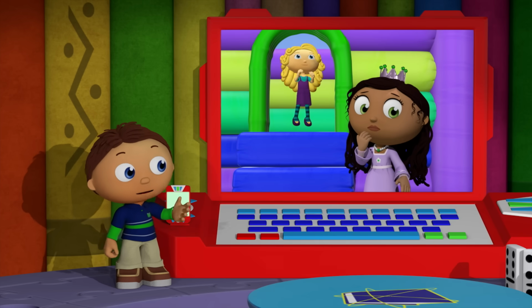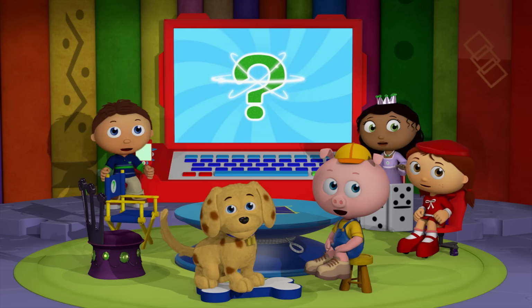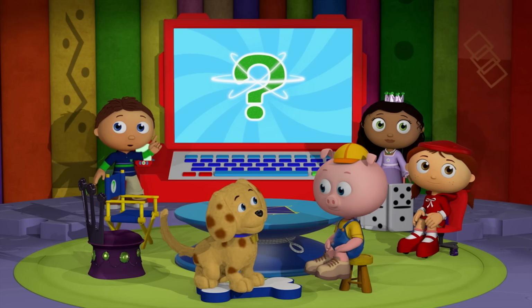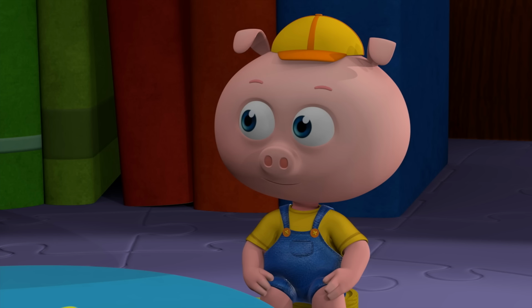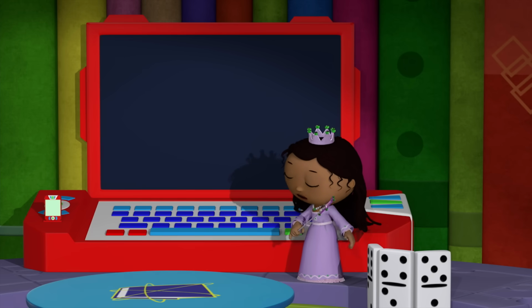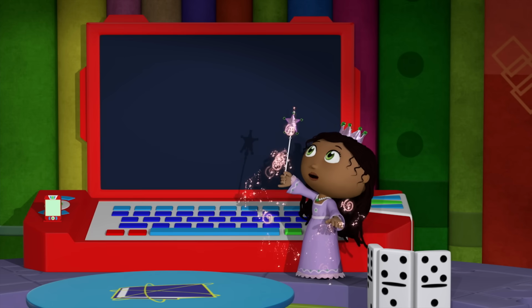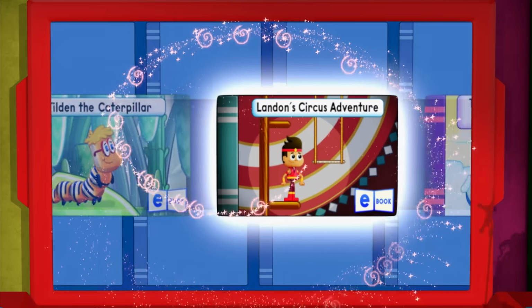Good question, Princess P. And when we have a question, we look in a book. I know. We can look in an e-book. That's a book on the computer. But which e-book should we look in? Peas and carrots. Carrots and peas. Find us an e-book, please, please, please.